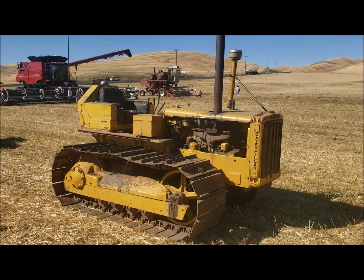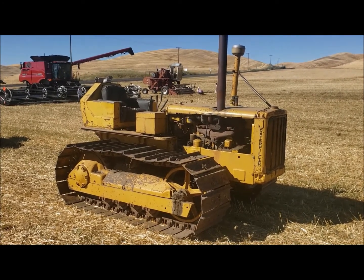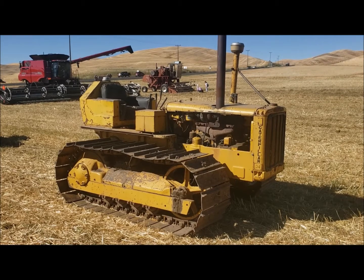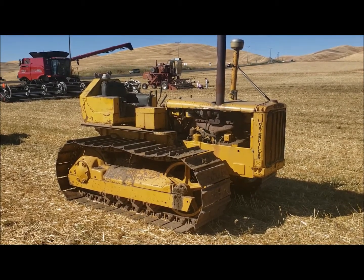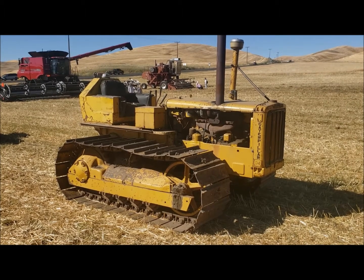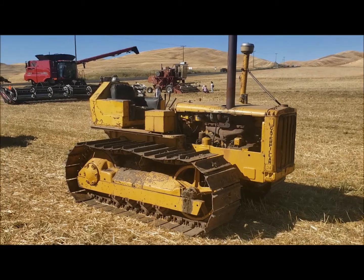Well, here we have a nice little Caterpillar D4. Looks to be very original. Looks a whole lot like the one that I saw last weekend in Lincoln County. Not sure, may well be. There's a lot of these little guys still around here in the Palouse area.